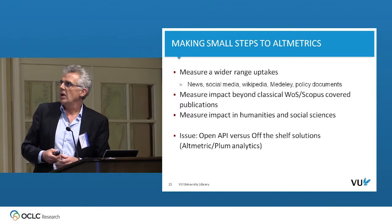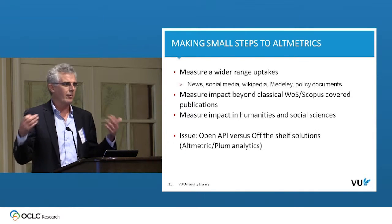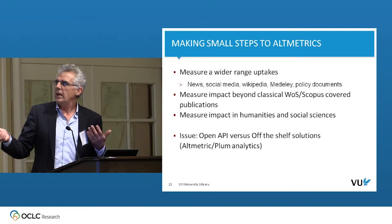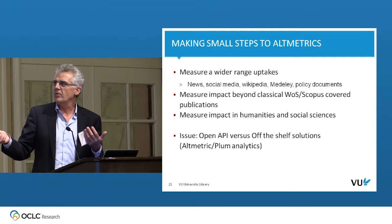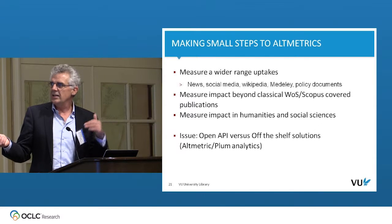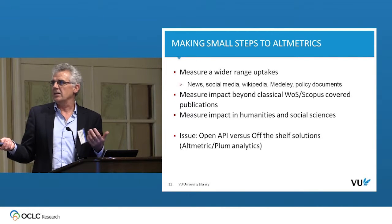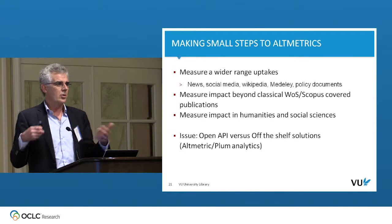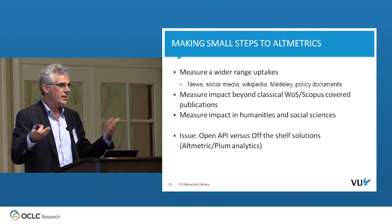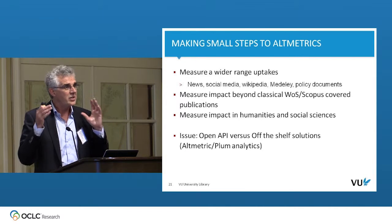We're making small steps into altmetrics as well, and especially at the university where I'm now at, where we have a humanities department, we have a lot of social sciences. You have impact measures beyond the classical Web of Science and Scopus covered publications, and you have a wide range of uptakes. So it is ideally suited to also get some additional measures in all areas. The issue is, are you going to buy something off the shelf, or are you going to use the APIs that are being developed? Mendeley has APIs, Crossref has APIs, PLOS has APIs, so there are many different sources, and this is really where you go and explore and see what's possible and suits your own need.